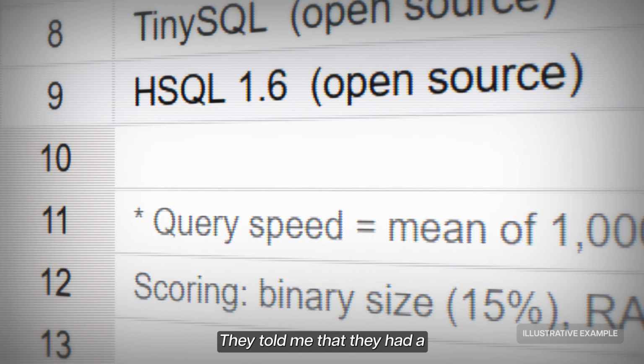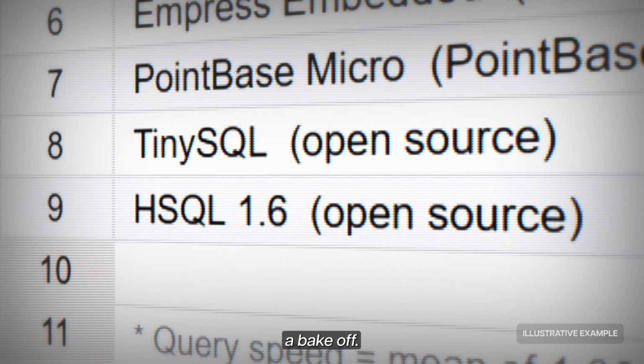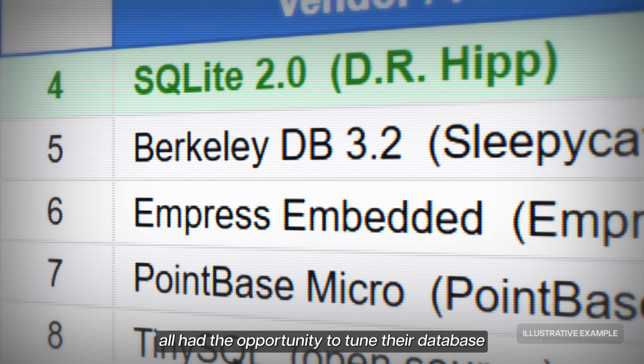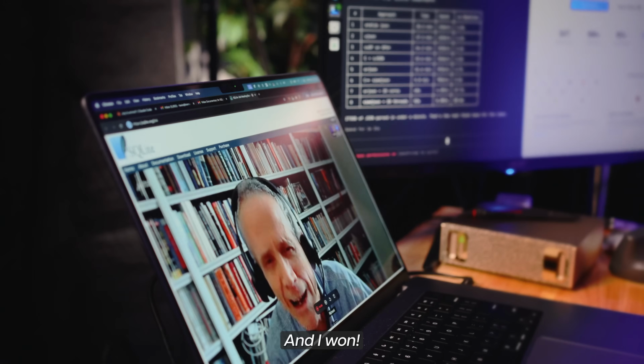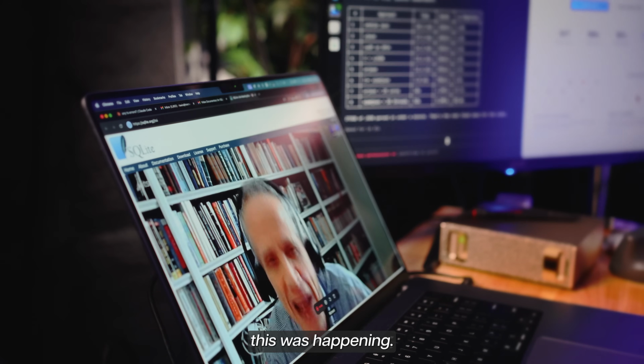Richard landed in London and was surprised by what they told him. They told me that they had a bake-off. All 9, other than me, all had the opportunity to tune their database for the operating system, but they had a big bake-off, and I won. Mm-hmm. And I didn't even know this was happening.